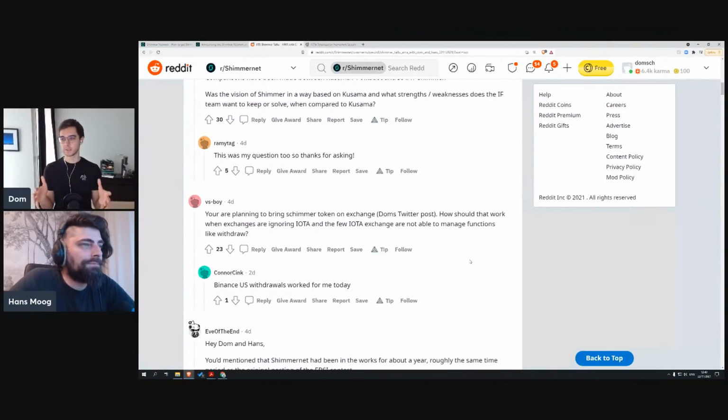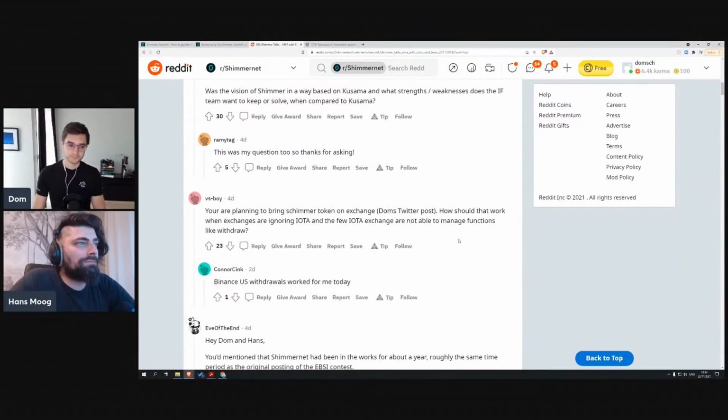Because if you list IOTA with the tokenization upgrade in the future, you can easily then also integrate all of the other tokens that are being launched on top of the IOTA network. So it's not just that you're listing a token, you're listing an entire ecosystem. And the same is true with Shimmer then.